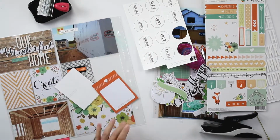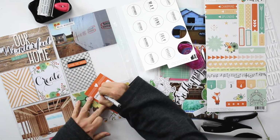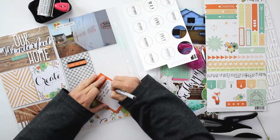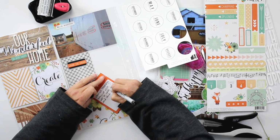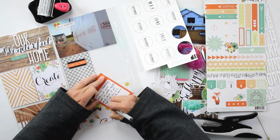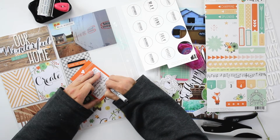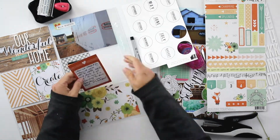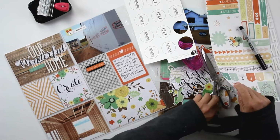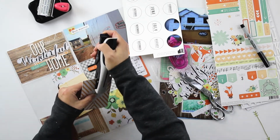Let's see, I'm getting ready to add some journaling here, and I'm just going to write about being able to walk in those spaces and how cool it was just to be able to. We had planned building or remodeling a house or something for a really long time. Originally we were going to do an upfit, and that didn't work out. So, anyway, this was a big deal. This is kind of a cool thing that happened.